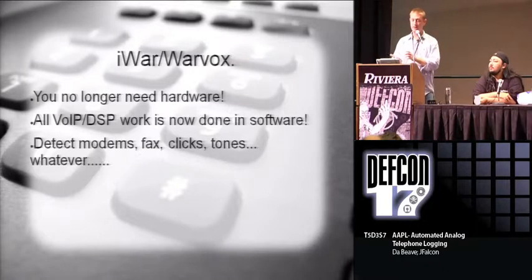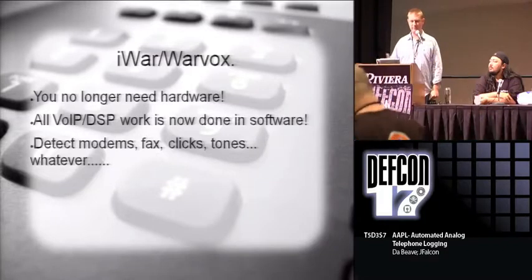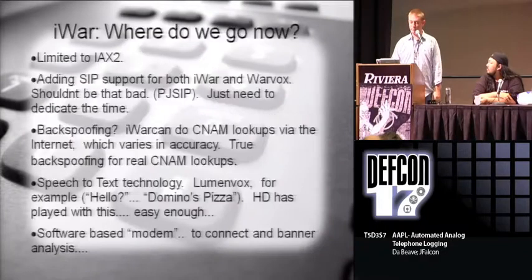Like back in the old days, if you wanted to scan for faxes and modems, you had to do two scans over the same numbers. Well, that's crap. If I have 100 numbers I want to dial, I don't want to have to dial it twice just to find out if there's a fax machine. So anyways, right now, both pieces of software are limited to IAX2. Working on adding in SIP should be pretty trivial.